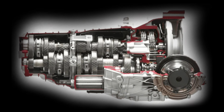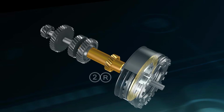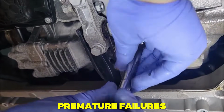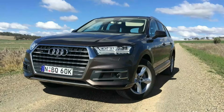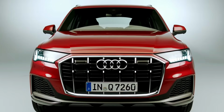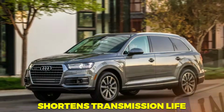This dual approach means Audi owners may have completely different maintenance requirements depending on their specific model. Many assume all Audi transmissions follow the same service schedule, which can lead to premature failures. Here's a critical habit for S-tronic owners that most people ignore. Avoid low-speed creep in heavy traffic. Unlike traditional automatics, the S-tronic keeps clutches partially engaged during creeping, causing excessive wear that dramatically shortens transmission life.